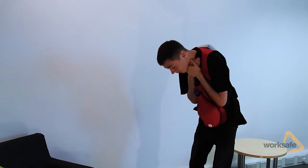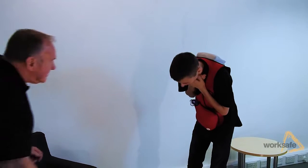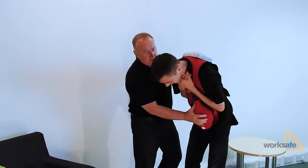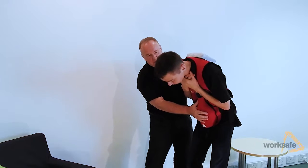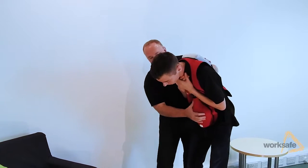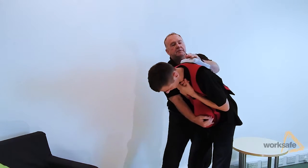So the first thing we do, we consider the use of what we call back blows. So what you do is you stand to the side and slightly behind the casualty, support them across the middle and push them forward. And with the heel of your hand on the spine between the shoulder blades, you deliver a maximum of 5 sharp blows.